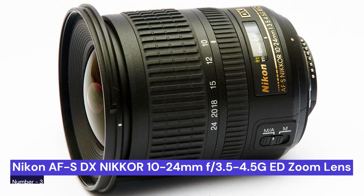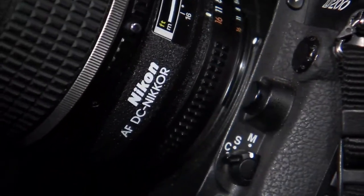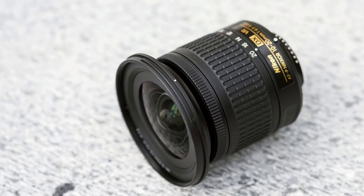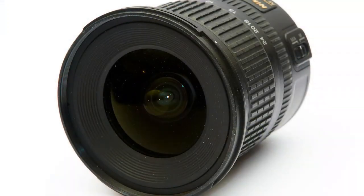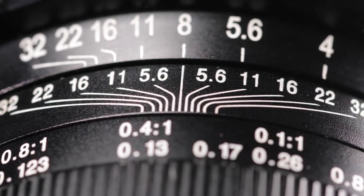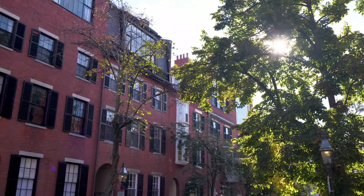Our third choice is the Nikon AF-S DX Nikkor 10-24mm f/3.5-4.5G ED zoom lens. This is a versatile and powerful lens that is perfect for anyone who wants to get the most out of their photography. With a wide angle of view and a fast aperture, this lens is perfect for capturing all the action, whether you're shooting landscapes or wildlife. With a focal length of 10-24mm and a maximum aperture of f/3.5-4.5, this lens is capable of capturing some stunning images.